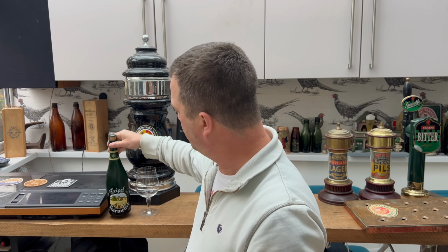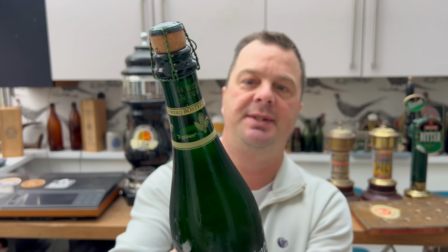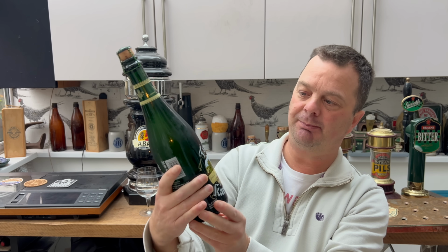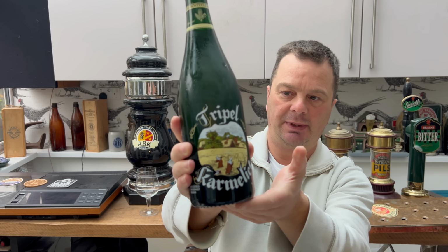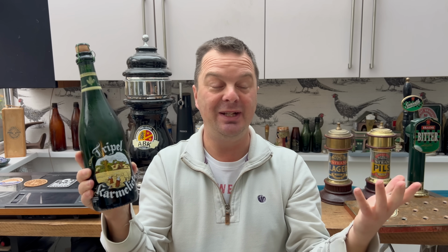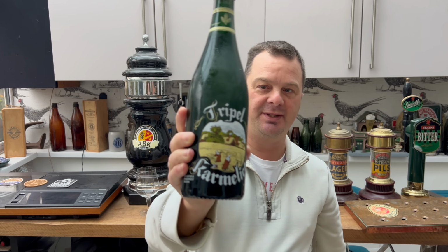Today's beer is from Bosteels, Brouwerij Bosteels, and this is their 3 grains, 8.4% ABV, cork and caged, 750ml bottle of Tripel Karmeliet. And quite brilliantly, you can pick this beer up at the moment in none other than Aldi. You can pop to Aldi and pick this up.